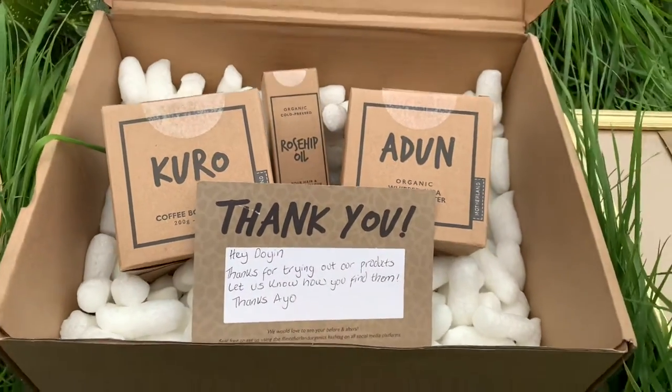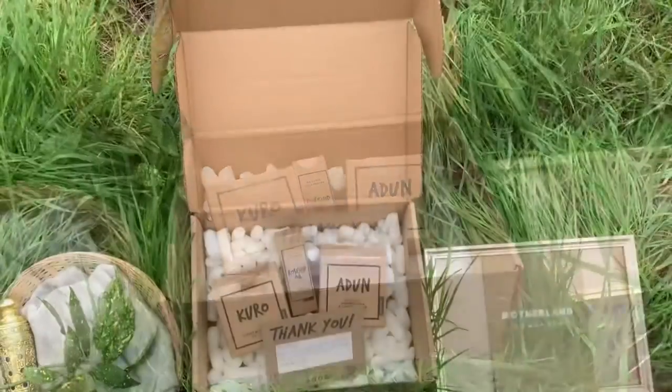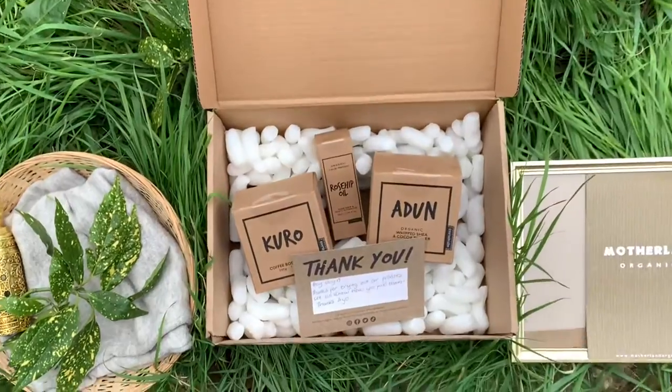It's Motherland Organics and the Petite. I'm going to be trying out some amazing products. Let's go.